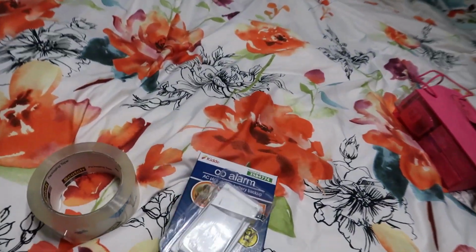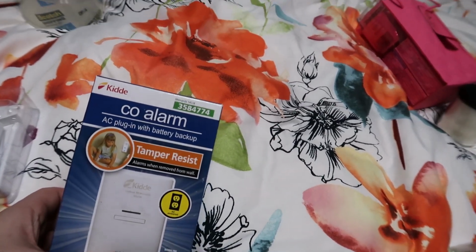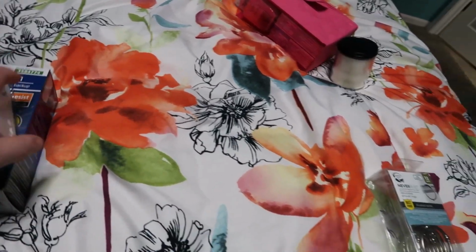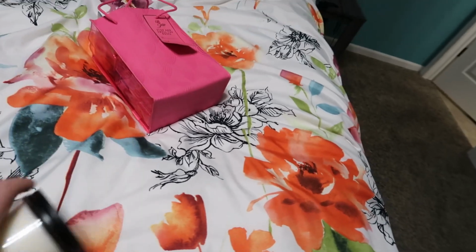Then over here on the bed, I have tape that needs to go to the basement. This little alarm thing that's on our freezer in the basement. It came with two sets of two, so we still have three extra. So that'll go in the storage room. And some extra curtain rings. This candle I got for Christmas goes in the other room.